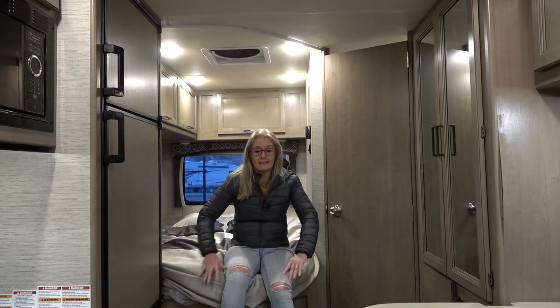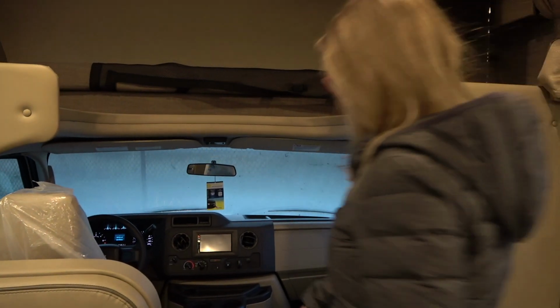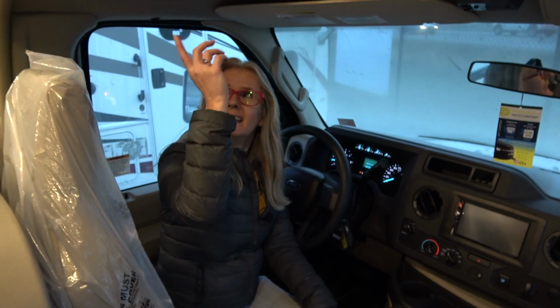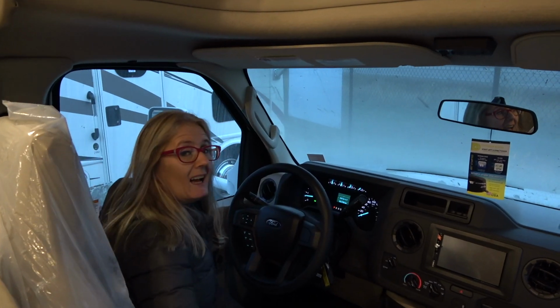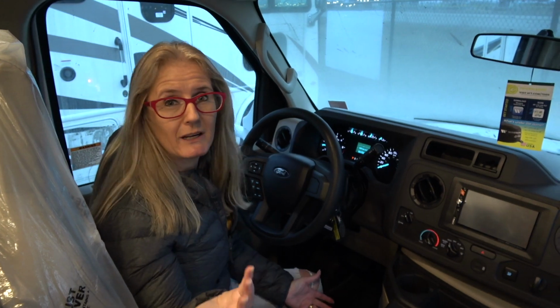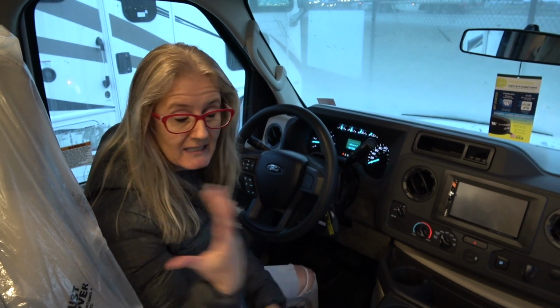Now let's take a look at the cab, because I want to show you that too. Come on to the cockpit. Now, see how easy that was? With this open, it's just not a head blocker. So I don't know, it doesn't bother me at all. What I love about this is, first of all, I love that you can access it. I mean, we're Class A RVers, and so that's super convenient, and we like that.